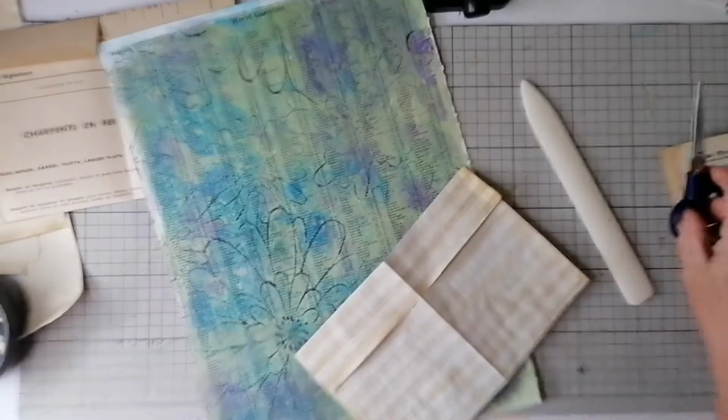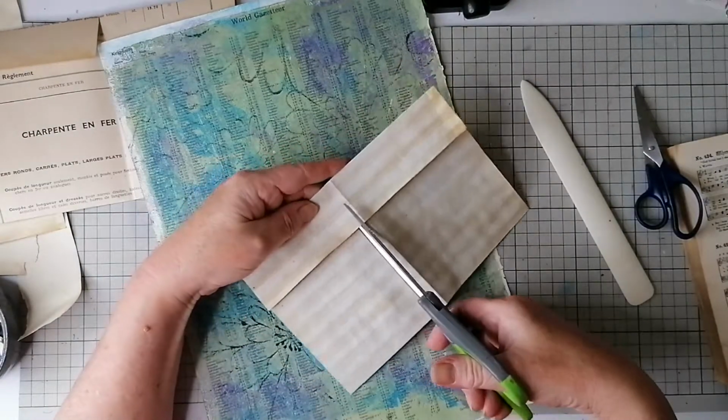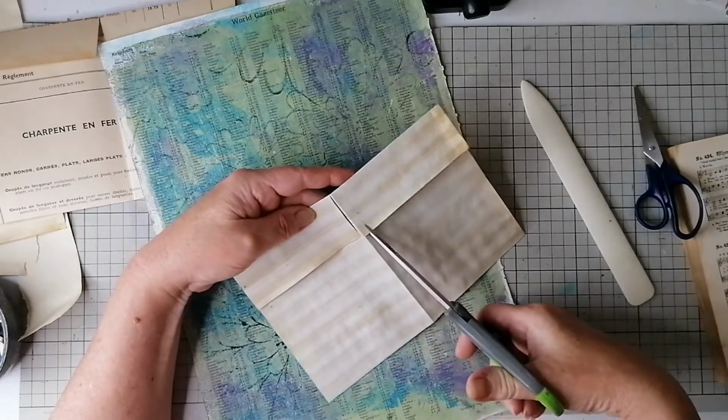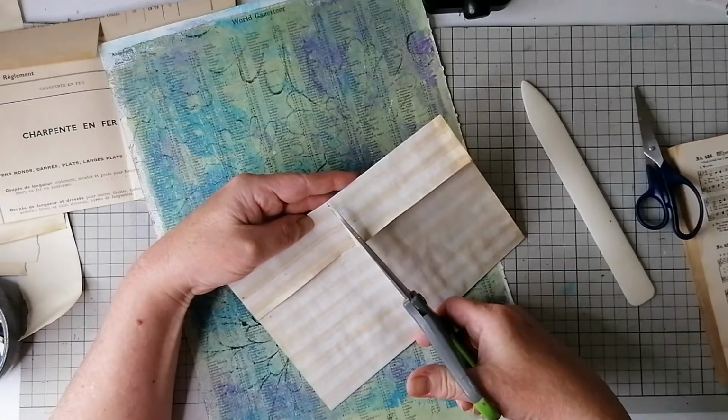Oh, that's good. I was just going to say, those green scissors have done a walk again, but they haven't. They're here. Right, I'm just going to very slightly angle these, because you basically make two pockets here. So I'll just slightly angle those.